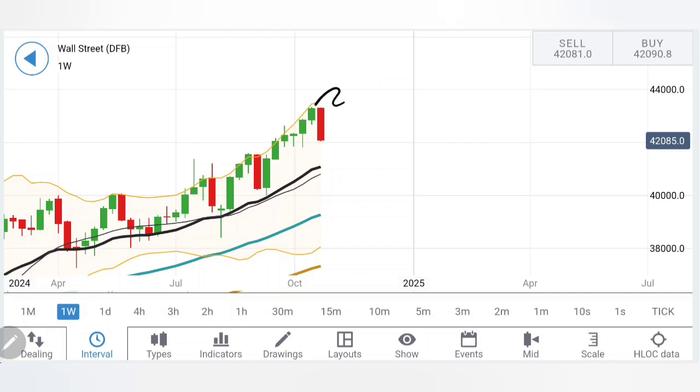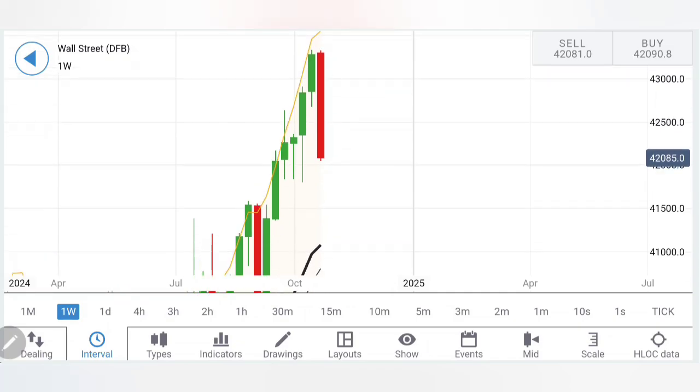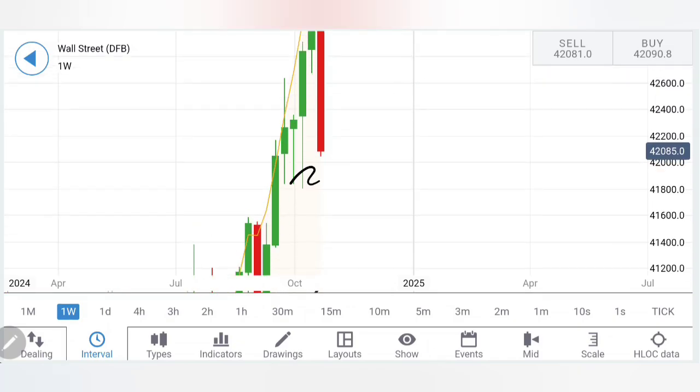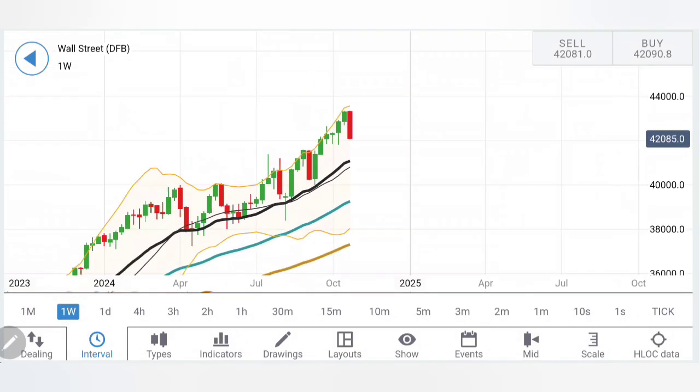See, US 30 has taken a sharper correction, staying flat for the entire week, hitting the double top. We have seen it reversing, and it has come down to its stronger support, at which we have seen it struggling to break below for the last 4 weeks. That is at around 41,800. Because once it breaks below 41,800, the chances will be high that US 30 may see a move towards 41,000 to 40,800. Why?